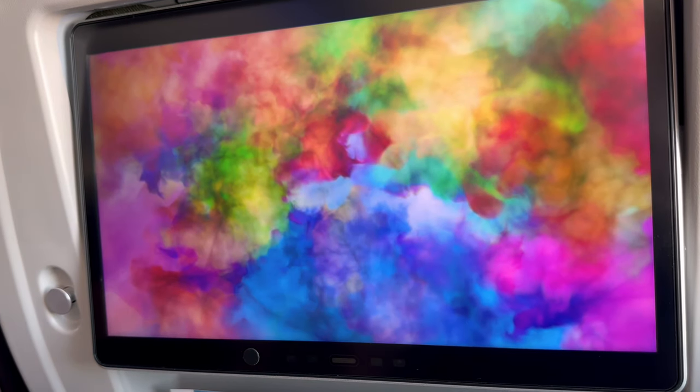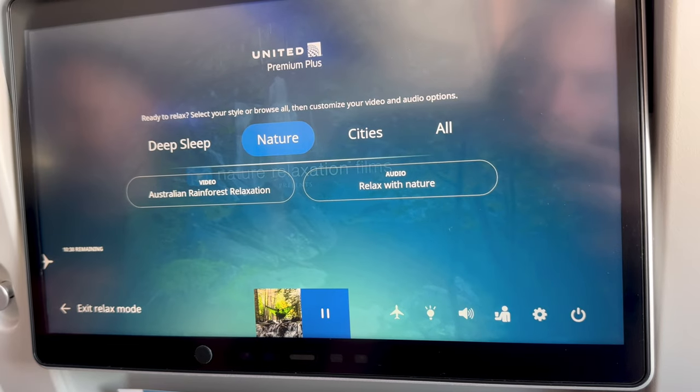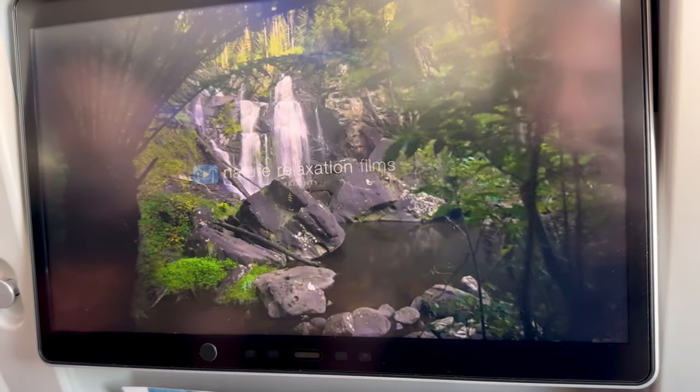Now this is a great feature, it's called Relax Mode. You can pair relaxing audio with visuals to help you drift off to sleep and block out all the rest of the cabin noise.